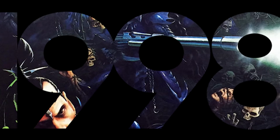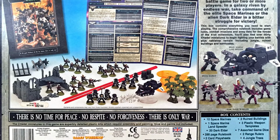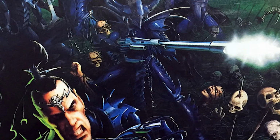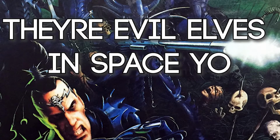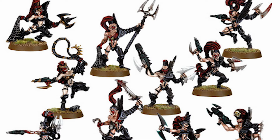You can tell that for both of them it was a labor of love to be put in charge of this army, which really didn't have much of a place in the Warhammer 40,000 universe before the 2010 release. You see, as far as I can tell, back in 1998 in 40k's 3rd edition, when we first got introduced to the Dark Eldar, the best we got for them story-wise was, they're evil elves in space, yo. They got spikes. And gladiator women in bikinis.